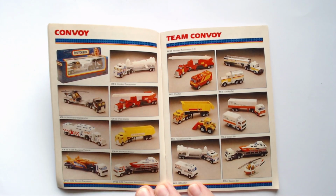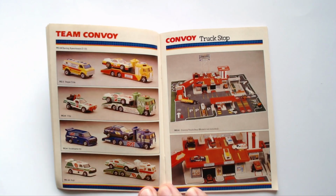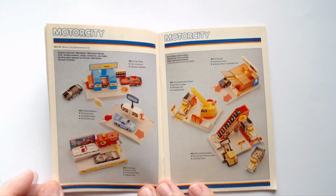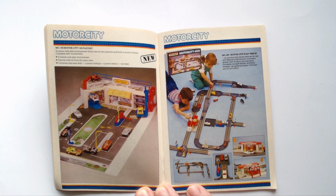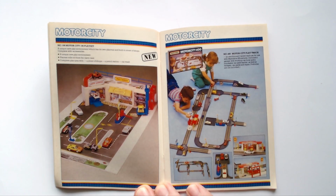So Rocket Transporter is still going, bless it, 4 years on. So is that little helicopter as well, now part of a set. The truck stop is still going. Brilliant. Motor City. Motor City again, but I don't recognise that from any of the previous catalogues, so maybe that's new. Motor City 400. Well, unless they're exceptionally small children, that's quite a big chunk of place there, isn't it? It's impressive.